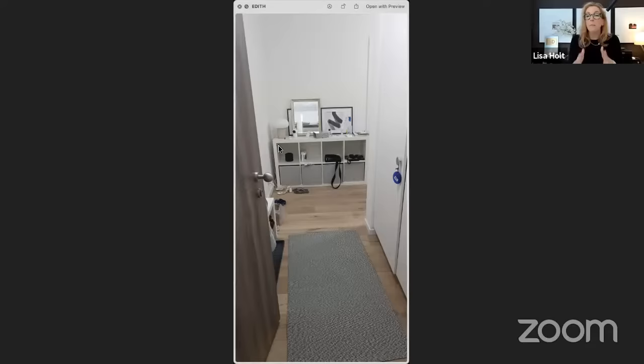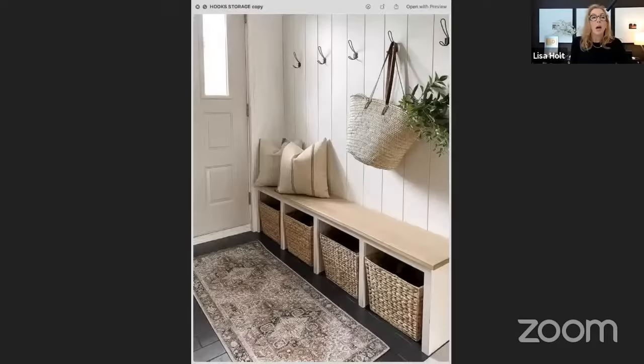Mm-hmm. We have to combine purposes. So one of the things that I really like to see is what I call the stack. And I talk about that in the video a little bit more, where even if you have just a little bit of space, what you can do is do storage down below. Now, this is just one interpretation. The video has many, many versions of it.